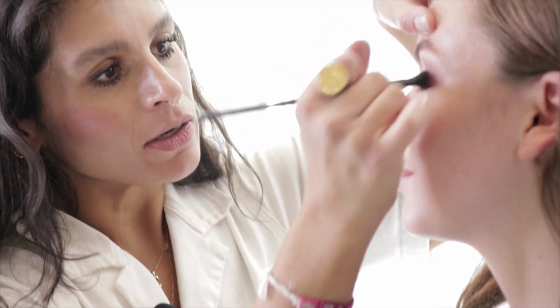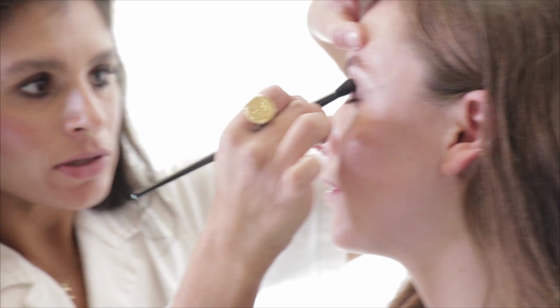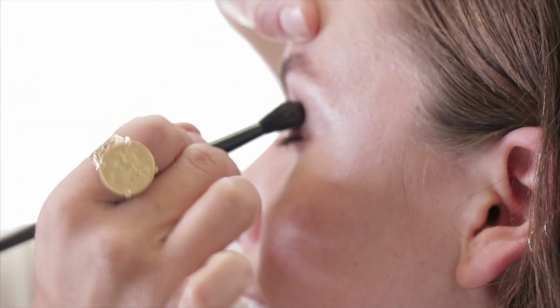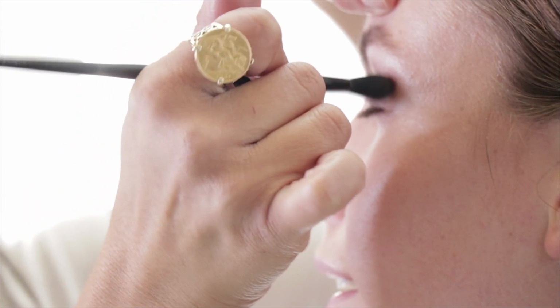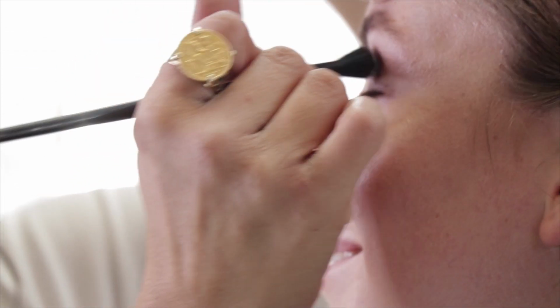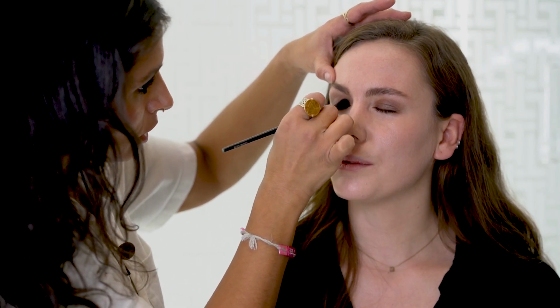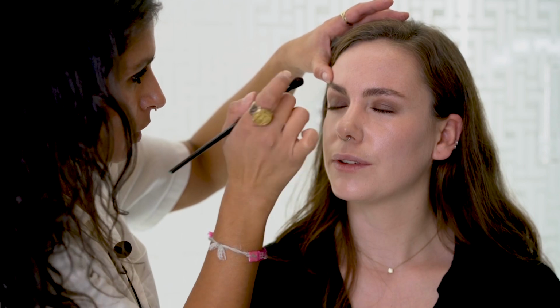So this is all still one colour, just layer by layer, working a little bit extra in the crease. Doing that little flicky bit, but nothing too organised, because that's not how I am. And then we're probably going to go in with a darker colour once we've got the shape and almost the intensity that we want, because with our colours, they're so pretty, I prefer to get as much as I can out of one colour without needing to darken it with another colour.